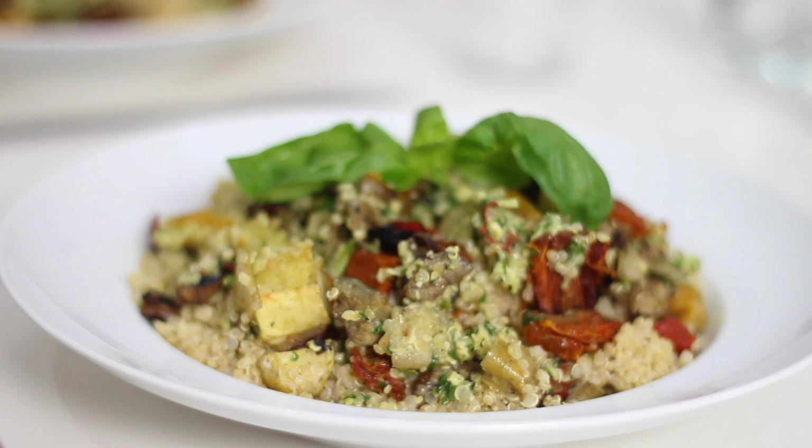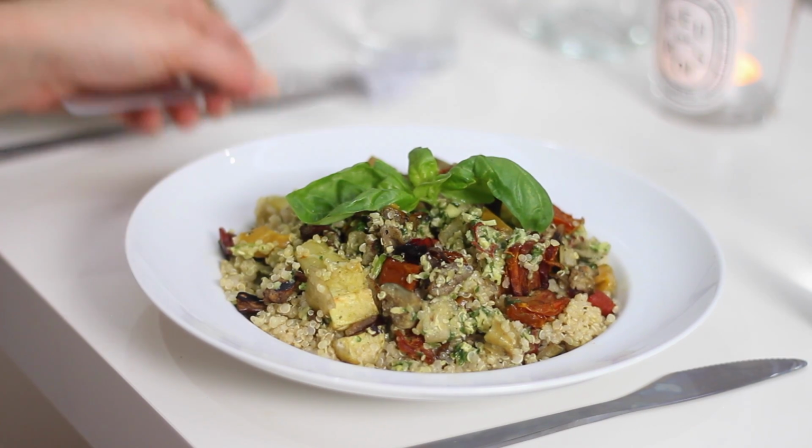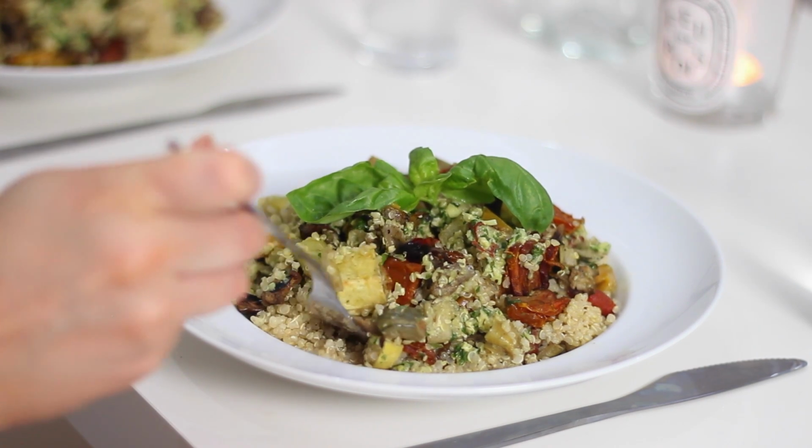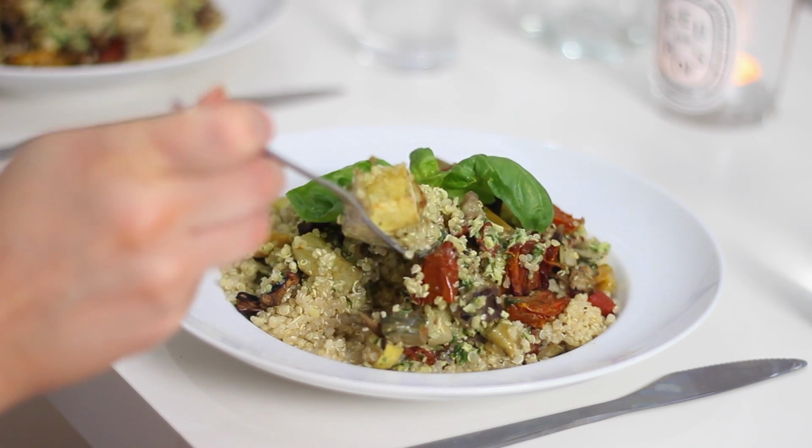It's a very quick and easy dinner, but it looks like a lot of time and effort has gone into it, and the fresh pesto just gives it so much flavour and brings the whole meal together.